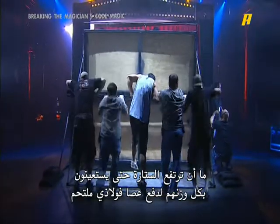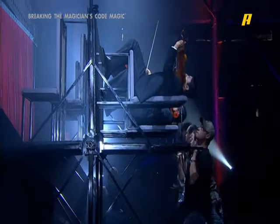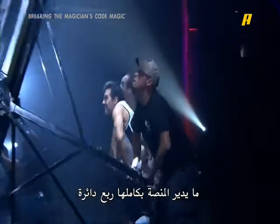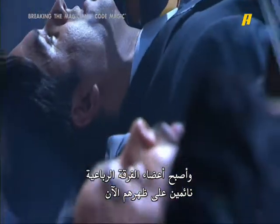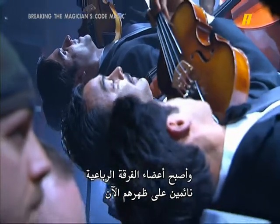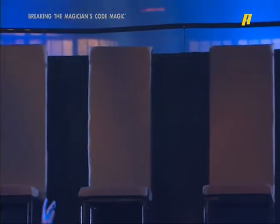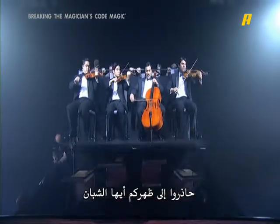As soon as the curtain is up, they use all their weight to push down on a steel rod that is welded to the back of the stage. This rotates the entire platform 1/4 turn. The members of the quartet are now resting on their backs. When the curtain lowers, you're looking at a duplicate set of chairs. Here's the move again from above. Watch your backs, fellas.